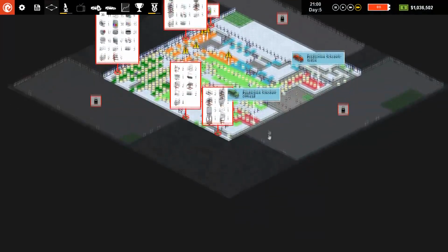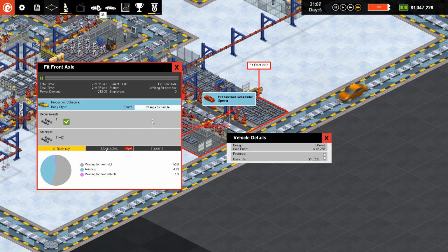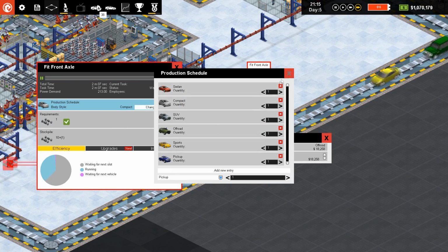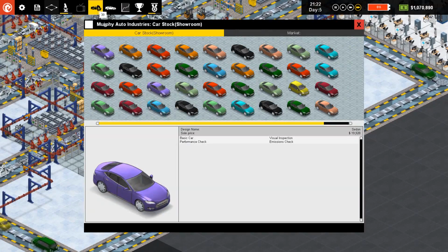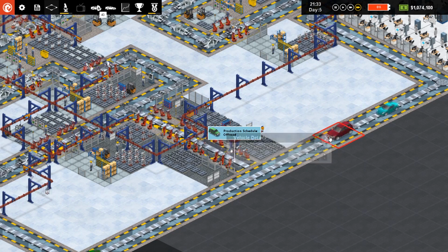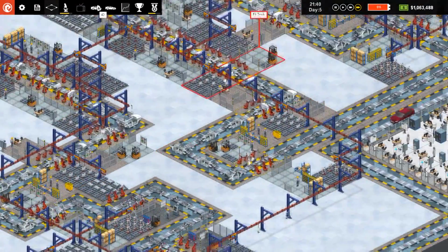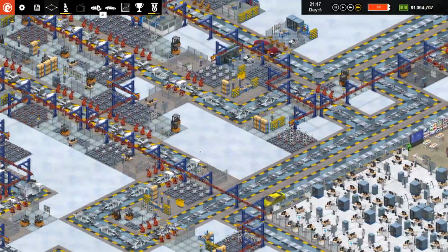Right, we've got new body shape, so let's jump down here to add that in. We're going to change schedule and our pickup. Excellent. We're going to knock off a sedan to that line. How are we doing on this? Because we're just doing sedans on the other side, so we've got loads of sedans. Yeah, that's fine. So that'll be fine. So no more sedans will come through here. It'll be everything else, and this will be our sedan line running there. Right.